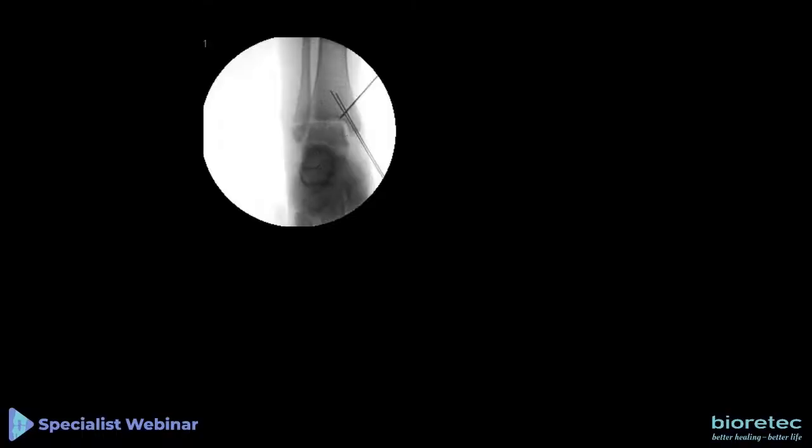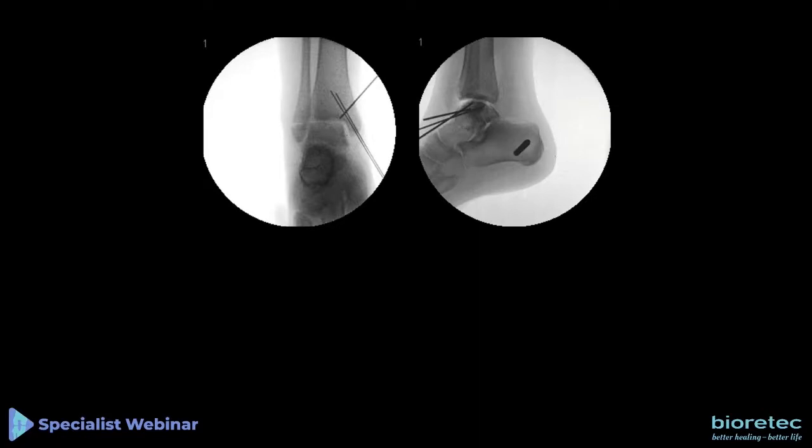So in terms of the sequence, initially I performed a medial malleolar osteotomy in the standard technique, pre-drilling for the screws and avoiding going into the plafond itself. You'll see here the distraction via the femoral distractor and the K wires used initially for the temporary hold before the insertion of the Activa nails.